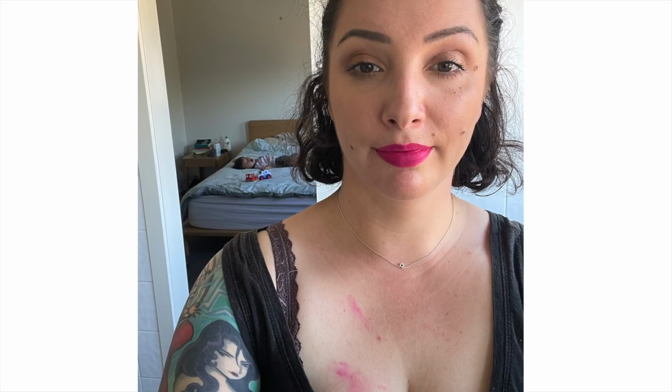I think it wears so well. It's beautiful. Yes, it does transfer onto cups and this, and my kid kept wanting to touch my lips and like body paint with it because he thought it was funny. But the effect of these are really beautiful.